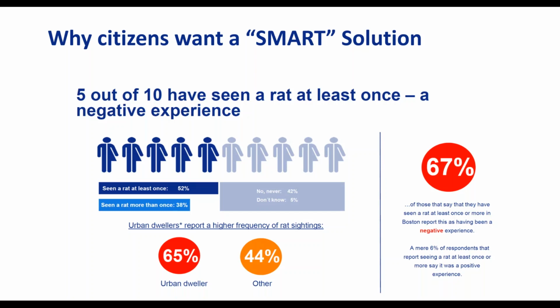But when we're also talking about people seeing rats in the city of Boston, when the study was done, there was a category of people called urban dwellers that was created. Urban dwellers are people that live or work in the city of Boston. So these are people that spend a frequent amount of time in the city. When we talk about rat sightings, 65% of people, or two-thirds of people that live in the city, have seen a rat in the city.